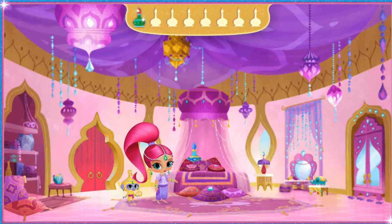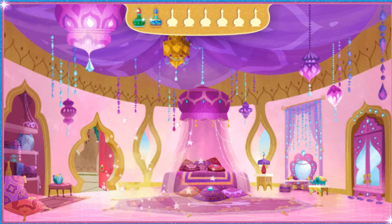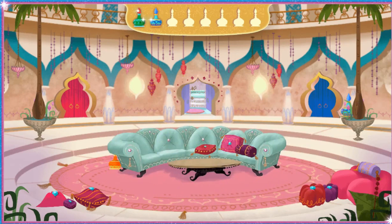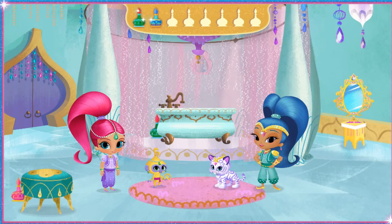You found a genie bottle divine. There's still one more genie bottle in this room. Where in Genie World did we hide it? You found a genie bottle divine. You found all the genie bottles in this room. You make a genie-rific partner. Now where are all those hidden genie bottles?